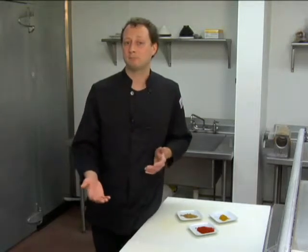Also, when you're cooking, don't be afraid to be a little adventurous. If you're looking at a recipe and it calls for thyme, maybe you could substitute savory. If it calls for parsley, maybe try a little cilantro. It's up to you. Whatever flavors you think are going to be tasty to you, you go for.